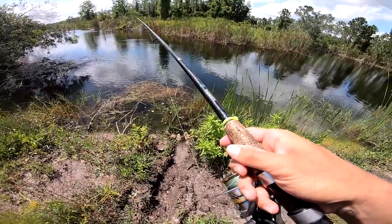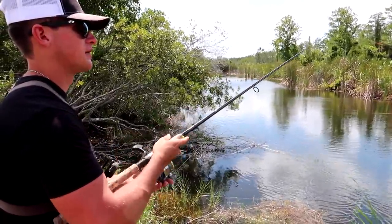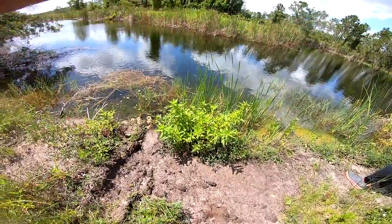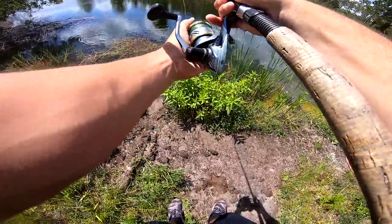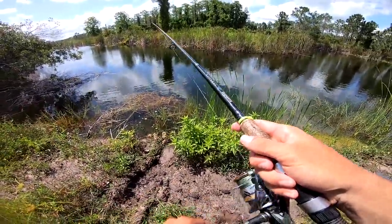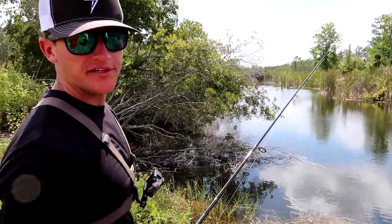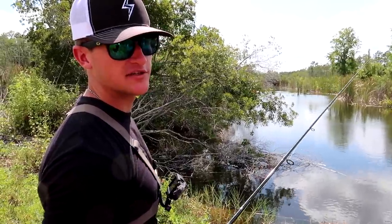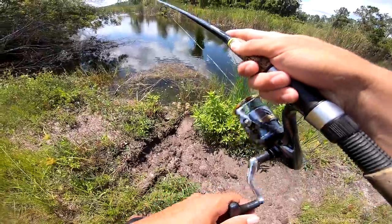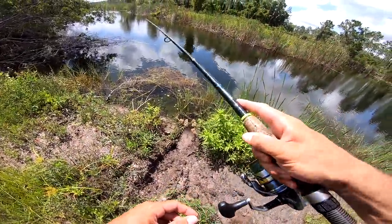I didn't want to fling my bait off. There you go. That's what I'm talking about. Now we wait. Catch you in 5 seconds. It's a bluegill, that's why I didn't get him hooked.